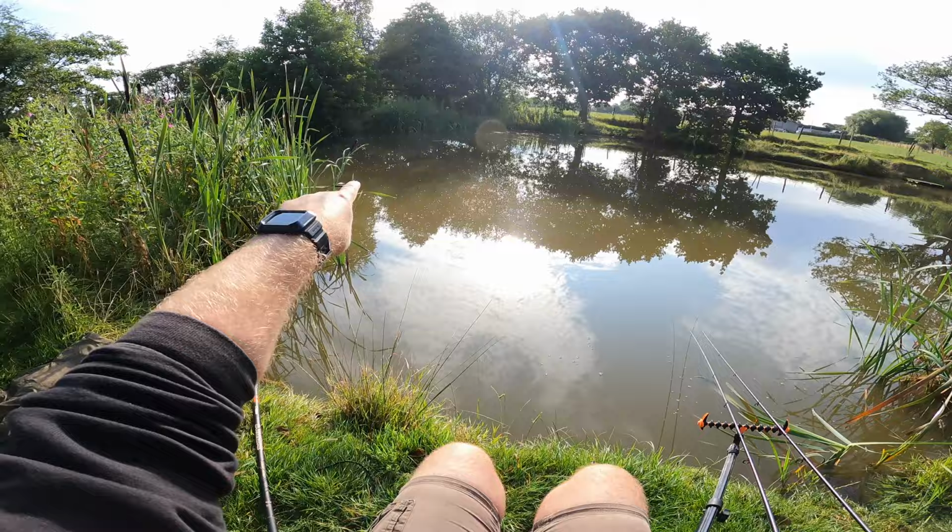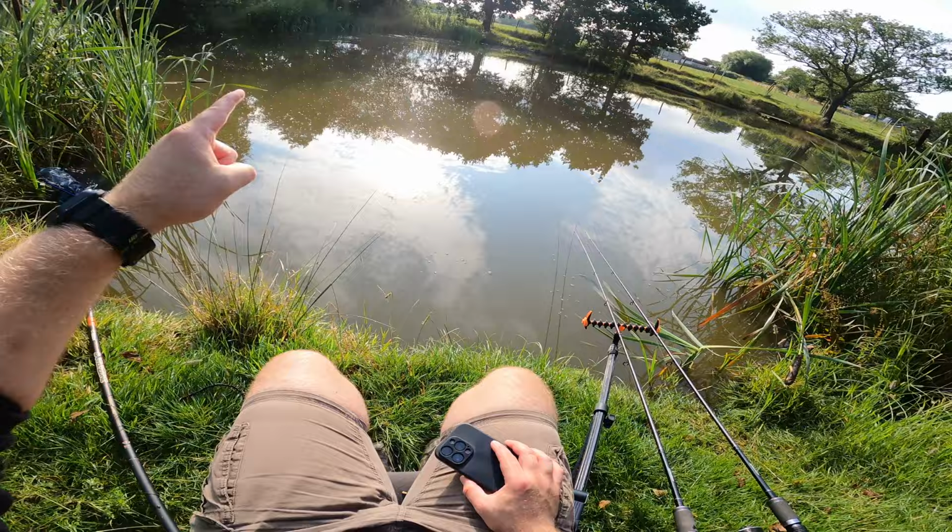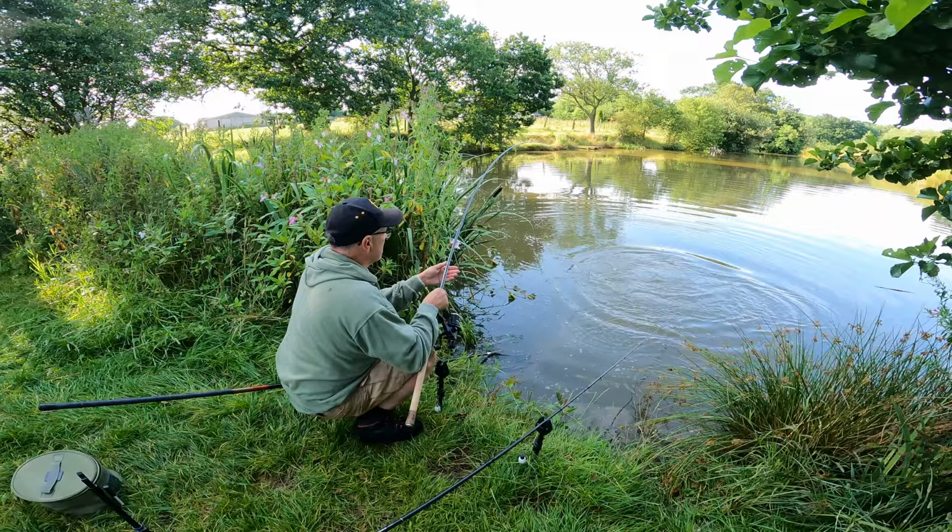My dad's just got a run and all I can hear is his flask and everything being knocked over. That is certainly the better swim. He's fishing the exact same way as me. It is not skill, guys, it is not skill. Look at this, eh? Papa West on fire.